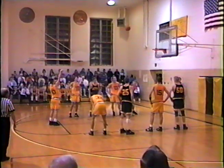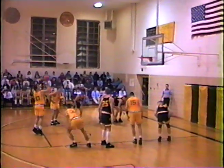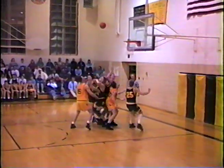Shooting 2 here. First shot's up. It's good. 21-19 Vienna. It's a 2-point game now with 1:35 left in the quarter. Rowden's going to take a second shot here. Shot is up and it's off, and Scott, Vienna gets a rebound.